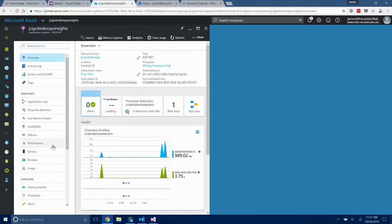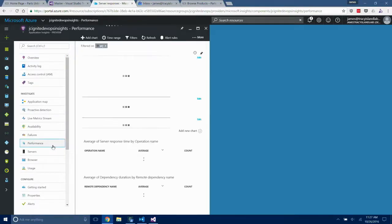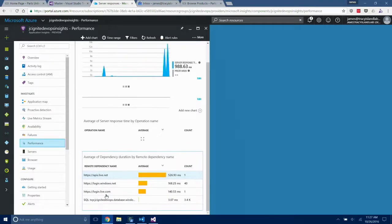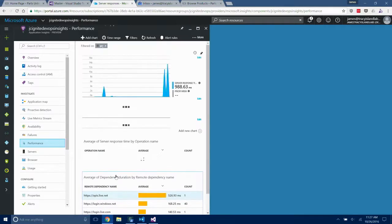we can get some pretty standard data around performance and the like. How good our requests are. We can see what our slow dependencies are. Obviously, the database here is doing pretty well, but live.net is slowing me down. And these kinds of charts are interesting.